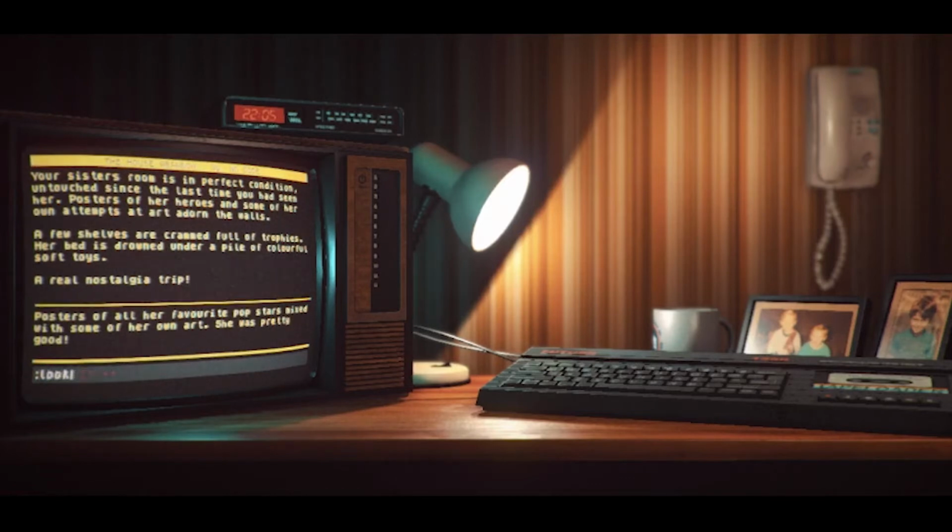Look at trophies. There's a lot to look at in this room. She won a lot of trophies for dance and gymnastics. Talented girl. Awesome. Look at toys. Every soft toy she has ever owned. Okay. I wonder how old her sister is. Like, it says that the sister's room is in perfect condition, untouched since the last time you'd seen her. It doesn't say, I don't know how old she is. She doesn't sound super old. I don't know. Exit room.